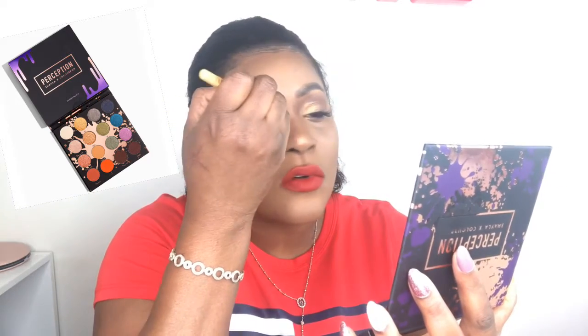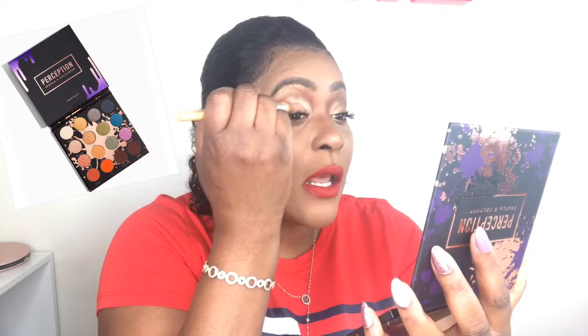Just because I can. And okay, after I find the gold, I go into the Perception Shayla x Colourpop palette, and she has a pretty rose gold that's called Spill the Tea. So I'm gonna go in with Spill the Tea, just to spill the tea. So that's the one that's rose gold. Oh my god, that's pretty. And I usually just put that over my eye like that.